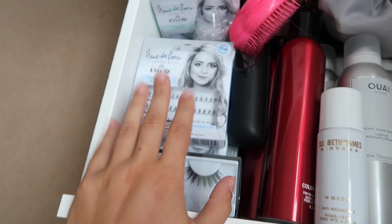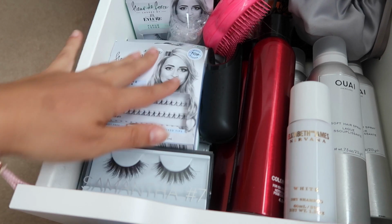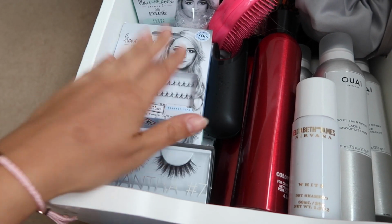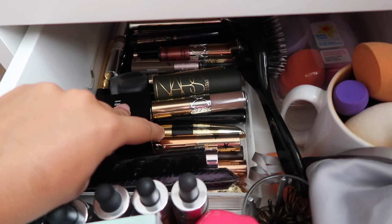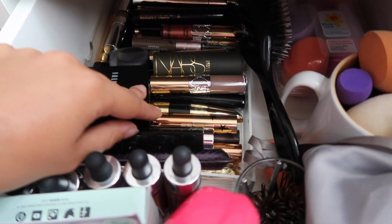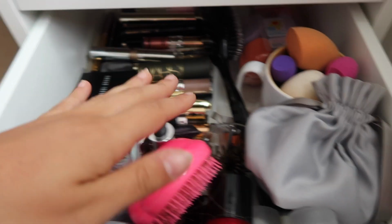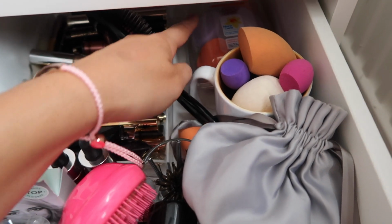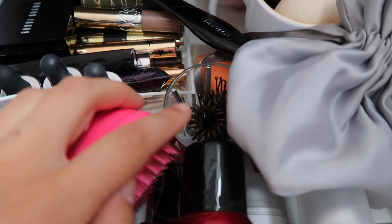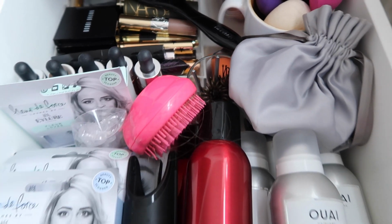Also got lashes, lots of those, lots of the Huda Beauty lashes as well. Yeah, big fan of lashes, or used to be. I don't really wear them so much anymore, but still like to keep them at hand. So all of those kind of things live in there. We've got a cup of beauty blenders here, and then my little Easter egg bundle of beauty blenders. I've also got a ton of hairpins and bobby pins here, my Tangle Teezer, which is all gross.